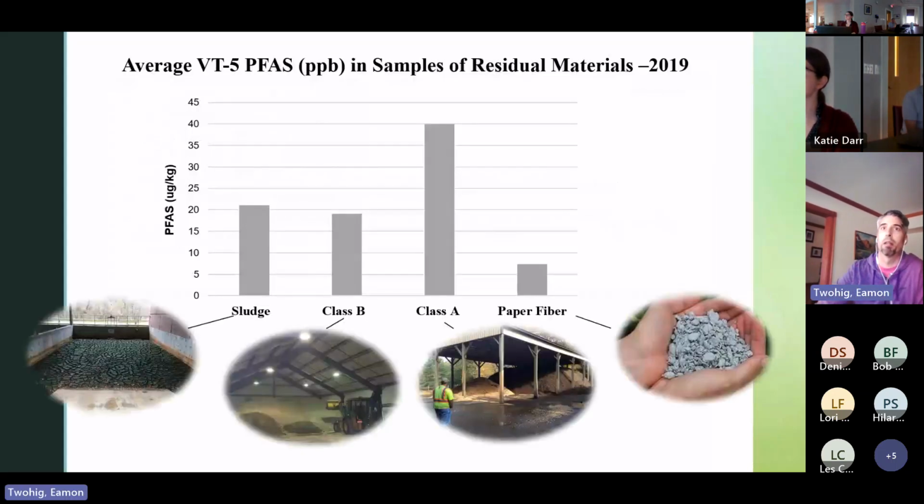Vermont has done a lot of PFAS work. We are definitely out in front in terms of other states. As far back as 2018, we had already started to dig into our wastewater plants to look at PFAS levels in our influents, our effluents, our sludges.